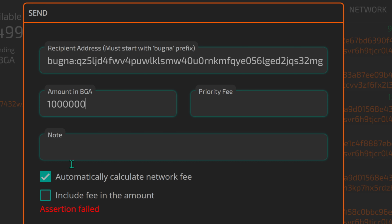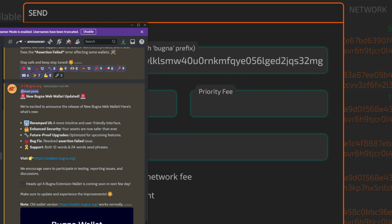If you notice that assertion failed message and you're kind of freaking out, just go and check Discord. There's a link there, and yeah, just do that and update your wallet. Get your seed phrase, make sure it's ready. If you logged into the original wallet, you can back up your seed. Make sure you're backing up your seed phrase if you haven't done that, and use that seed phrase in the new wallet.